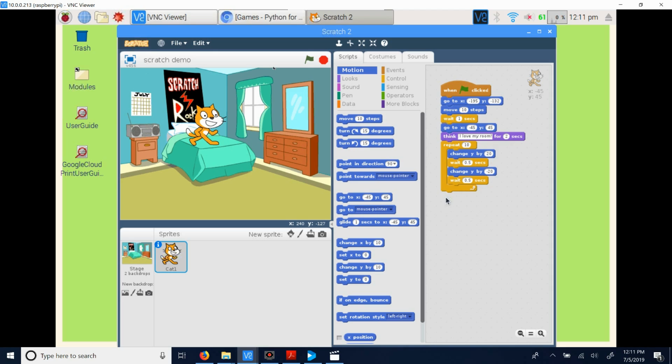What I like about it is writing a program this way is very easy to debug. You run it and see what it does. And then if you don't like it, you go in and change. And it's amazing how quickly kids catch on to doing this.